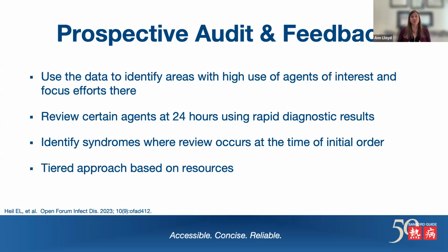Some other things that you can do in the area of prospective audit and feedback is review certain agents at 24 hours if you have the availability of rapid diagnostics results and the technology to get those results to you in a timely fashion. You can also identify syndromes where you do your review at the time of initial order. So for urinary tract infection, for example, every time someone is prescribed an antibiotic for a urinary tract infection, I'm going to do the review before I release that order to the patient. And that way we get the antibiotics right from the beginning.